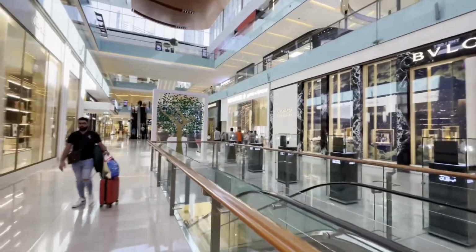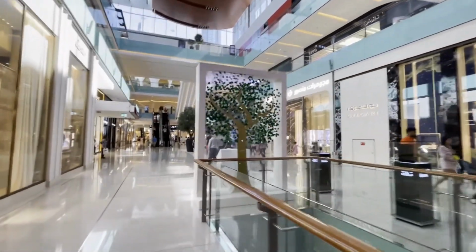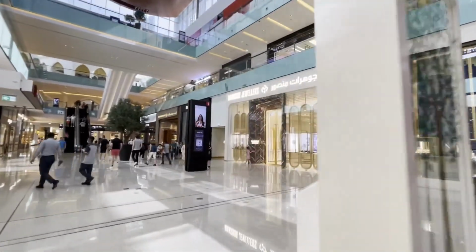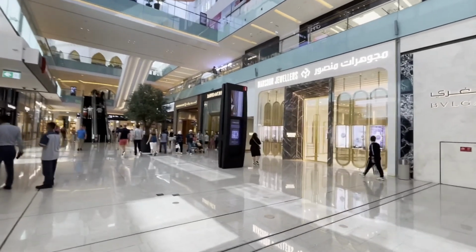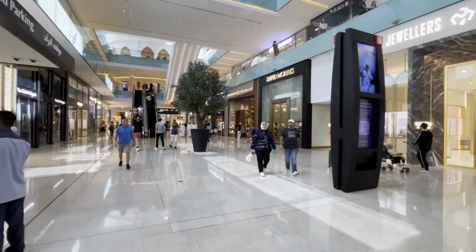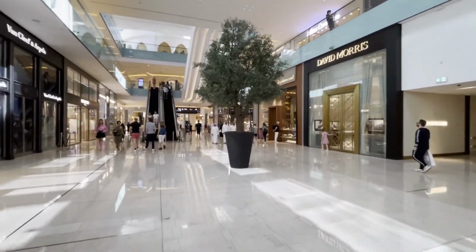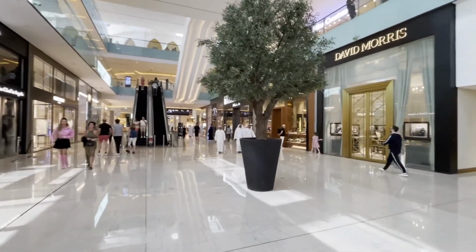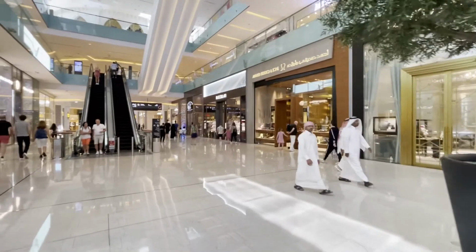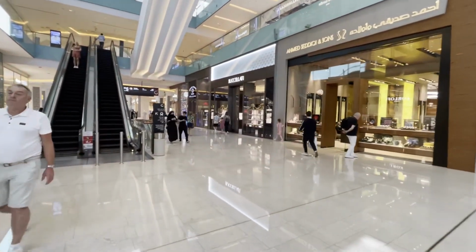So I just want to give y'all a little taste of Dubai Mall as we're on our way to the movie theater so you can see what it looks like. The Bulgari store. David Morris. I won't let you go in the Cartier store. Okay. Go on in there, see what happened. All right.